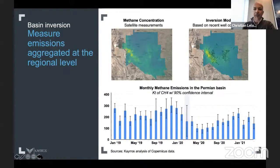So the more usable images, the narrower this interval will be. And to do this technique, we need to also understand what's happening on the ground. So on top, you see the actual average of concentrations from Sentinel-5P. And on the right is the reconstruction that takes into account which oil and gas companies are drilling where, and therefore where are the potential sources of methane that contribute to this overall amount of methane.